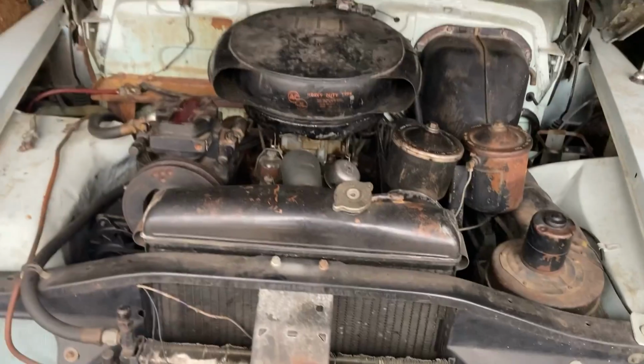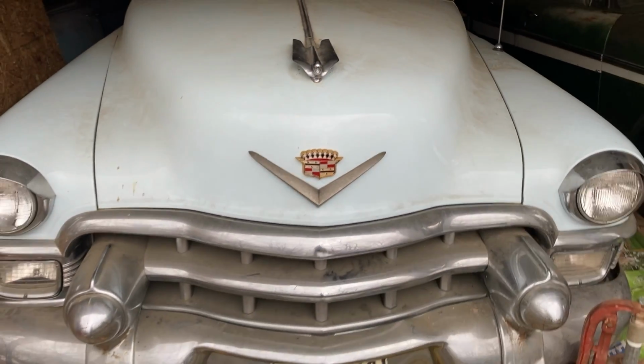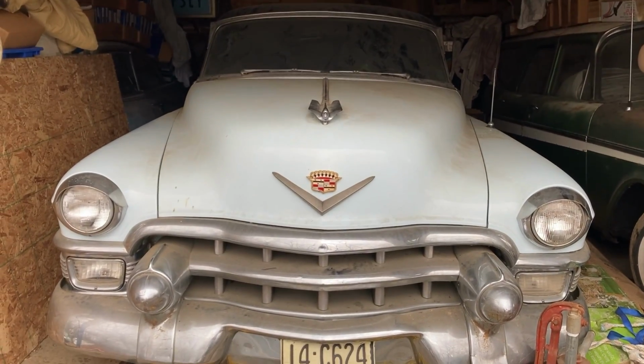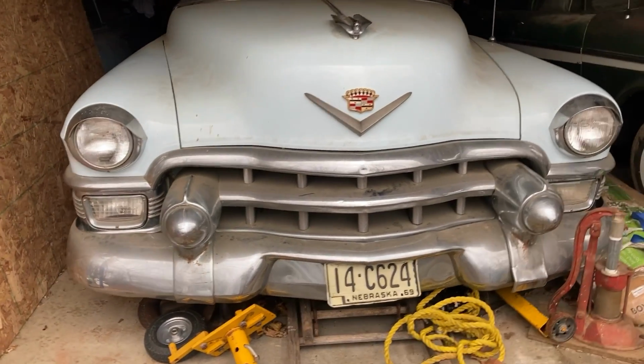Pretty cool car. Real metal, wow. So that's it. Gonna get it pulled out, and we'll get some better pictures soon.